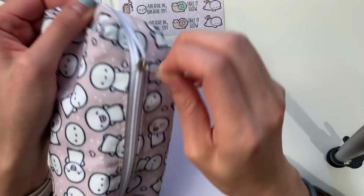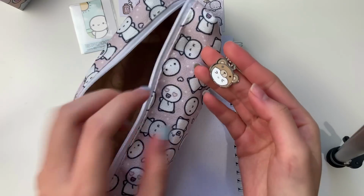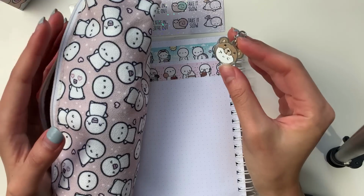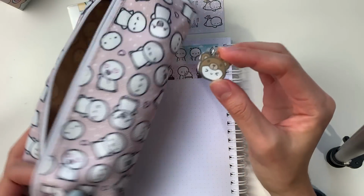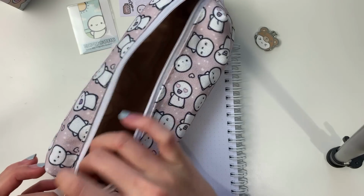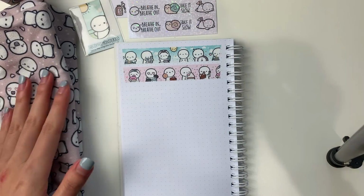And let's open it up. The lining is a really nice brown caramel color, and I think this looks so good together. And I know a lot of you like to match your charms with your pencil pouches, which is why I went for a teddy bear onesie with a brown pencil pouch. And I think this just goes so well together, so I'm really excited about this. And I know a lot of people have been wanting to get their hands on a pouch, so I really hope you like this one. It's quite different from all of the other ones that we have released so far.